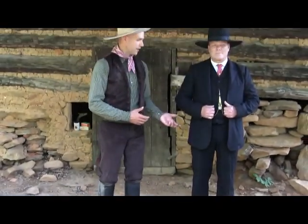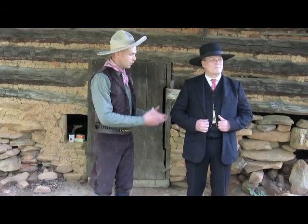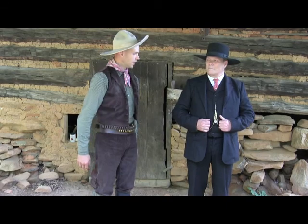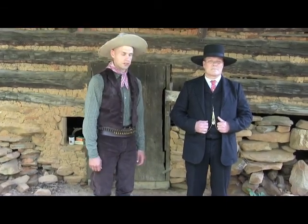But the point that I wanted to make is that with a sack suit, it's also a very useful garment, and cowboys would have worn a sack suit as well. The sack coat obviously comes in handy for those chilly days.